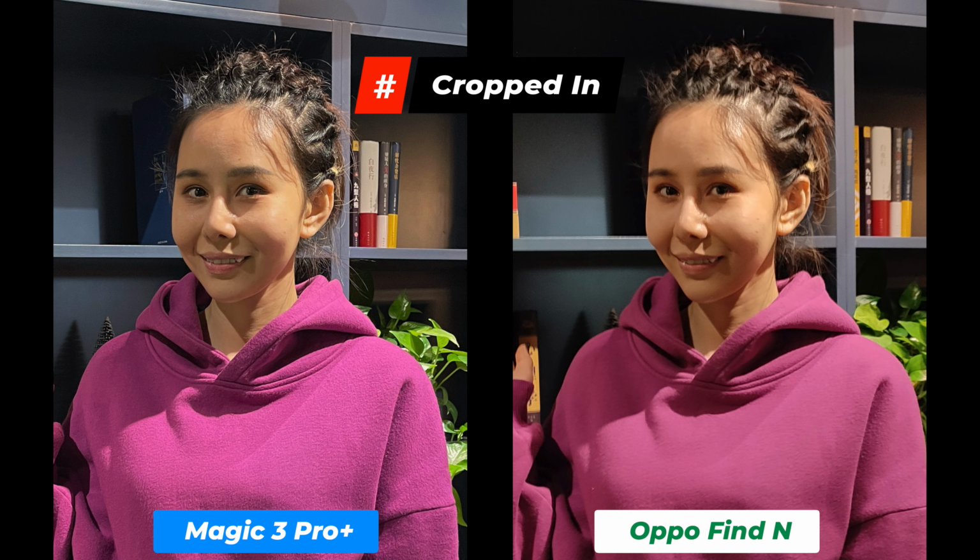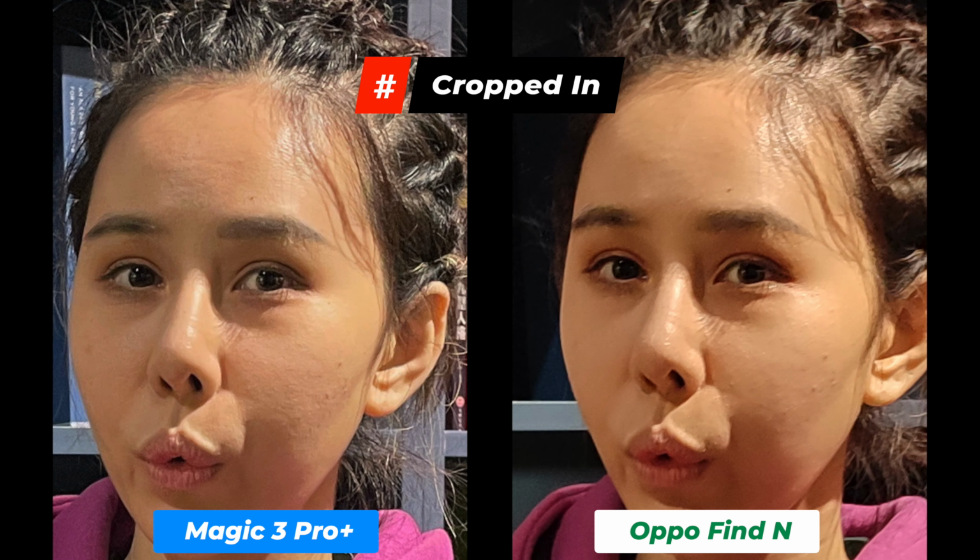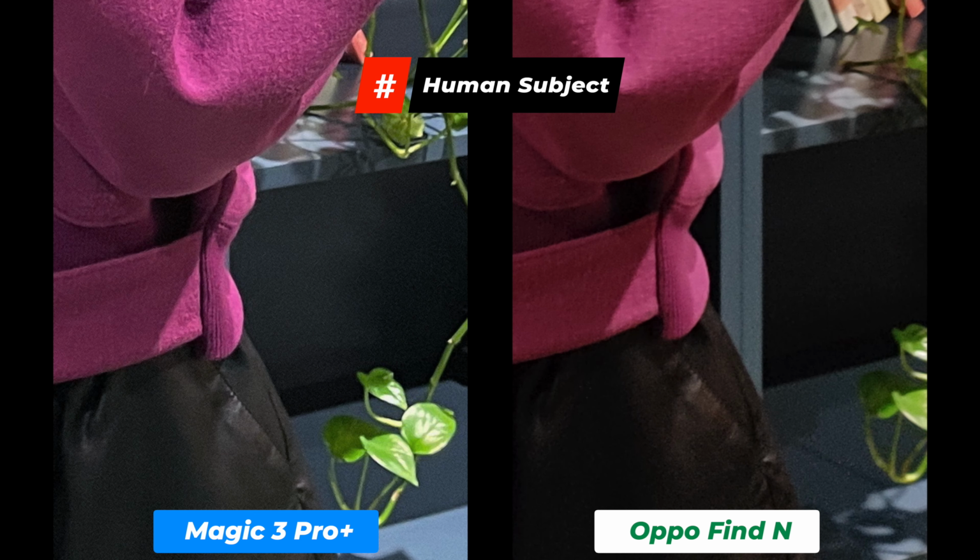Let me crop in and you can see the differences. If you haven't noticed yet, then first check the hair of Samara and then check her clothing. Let me punch in a bit more, and now check the skin. Honor Magic 3 Pro Plus has managed to process textures with sharpness, and if you check her lips, certainly Honor has more details. With flawless exposure management along with better brightness and contrast ratio, Honor has done magic with Magic 3 Pro Plus.